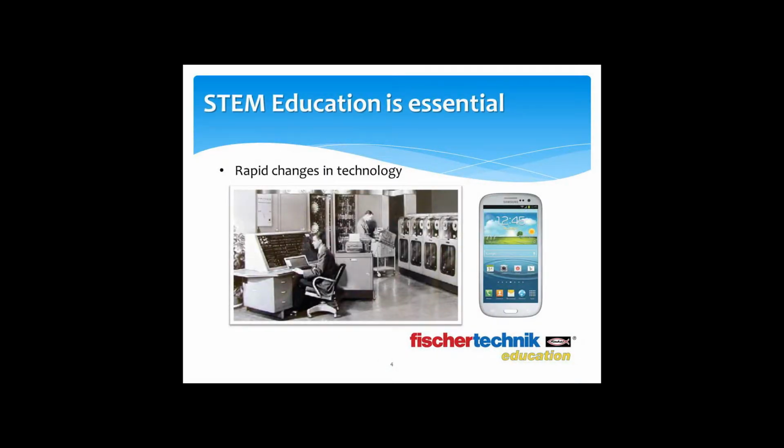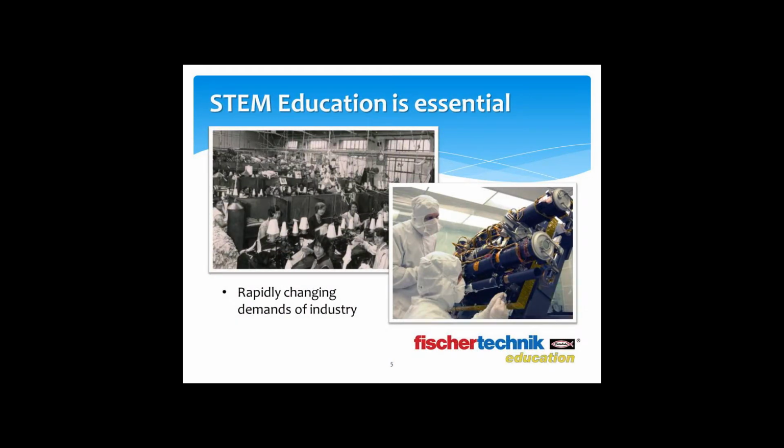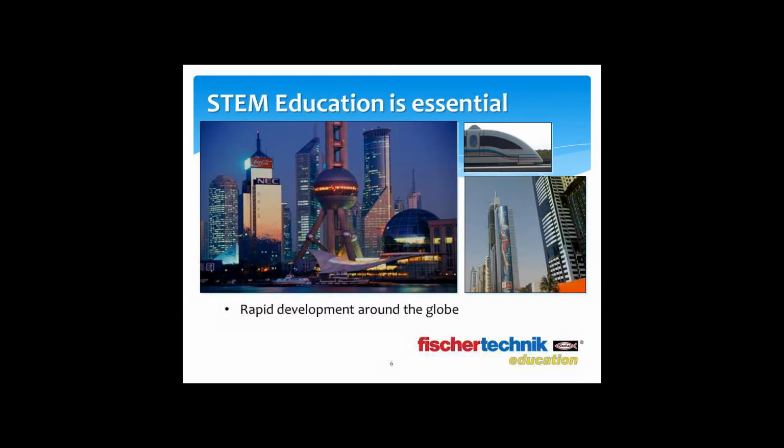Now, on every level, the world around us is changing at a frantic pace. STEM education, it could be argued, enables us, both as individuals and as a nation, to understand and keep up with these rapid changes in technology, changes which in turn are altering the demands and scope of industry. And obviously, if we as a nation are to keep our stature and position on the world stage, this requires us to keep pace with the rapid developments occurring all around the globe, where countries such as China and India are making major investments in state-of-the-art infrastructure.